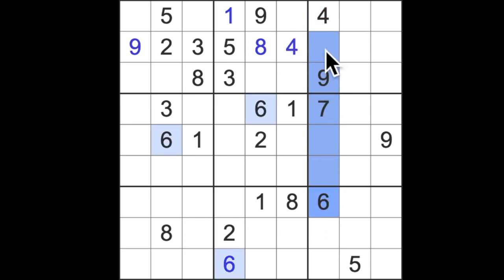6 and 7 block this square here. I see that we need 6 and 7 in those squares for this row. That means that's got to be a 1, doesn't it?